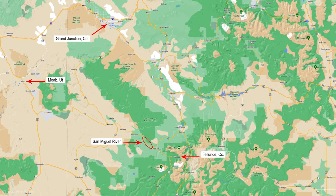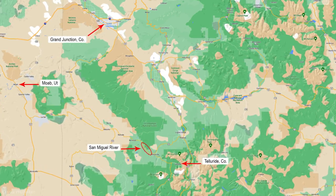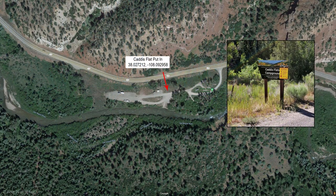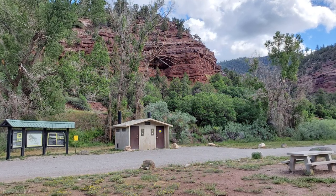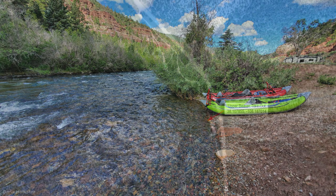Let's look at a map first here. We'll fly the big map in. So the San Miguel is probably 2.5 to 3 hours from Grand Junction. It is south of Grand Junction. The closest small town is the beautiful place that they call Telluride, and the river is maybe 45 minutes from Telluride. The put-in is at Caddis Flat, and it's a really nice, open, big parking area with restrooms, a real nice put-in. And then the takeout is at the Upper Beaver wreck site.